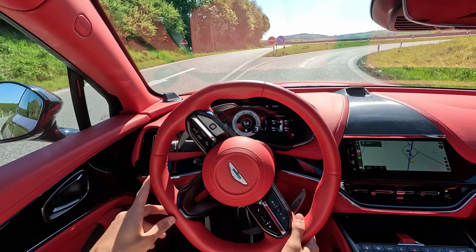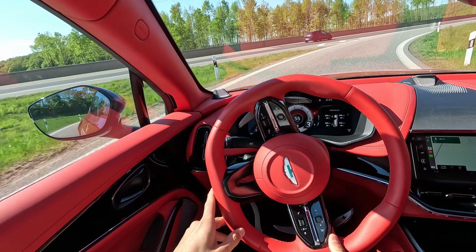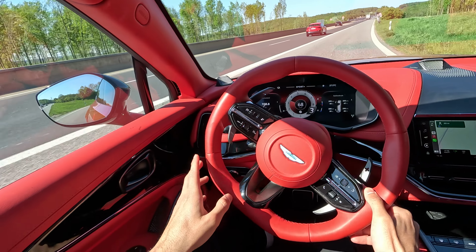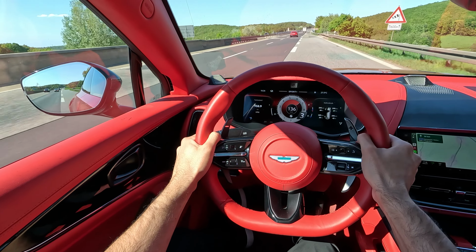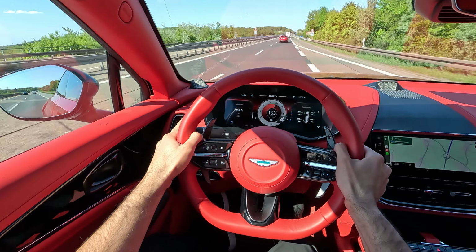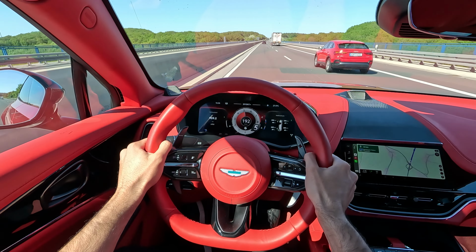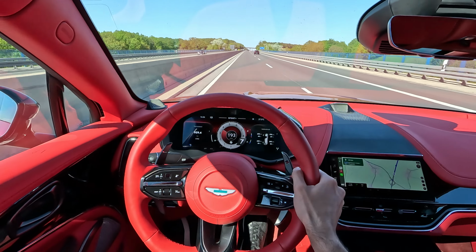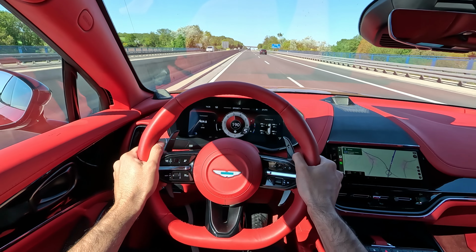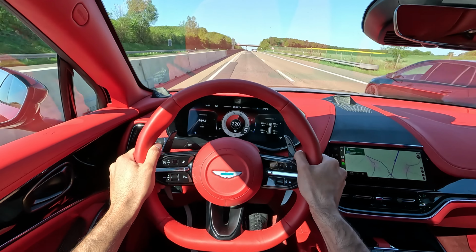The DBX is ready to rumble. The engine is warm, the weather is amazing. 3, 2, 1, let's go. Wow, 200 already. Full throttle. A lot of space, it's unlimited.